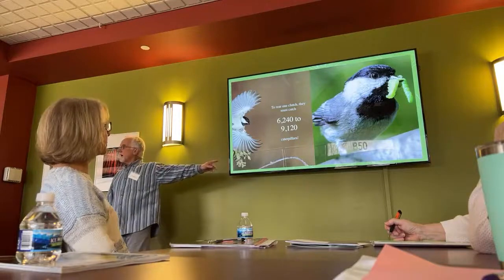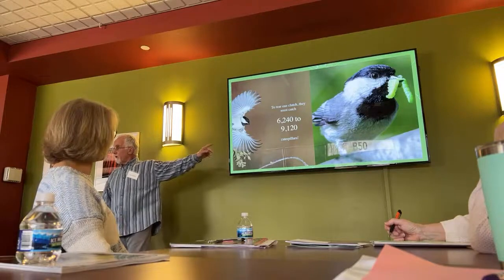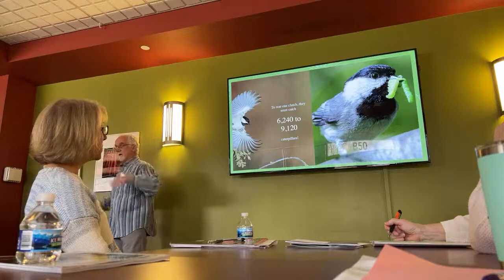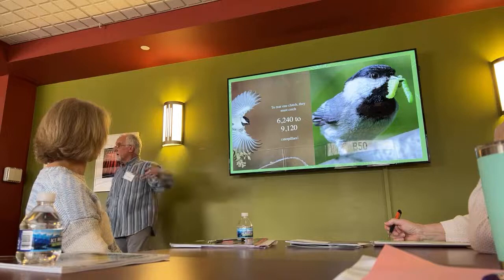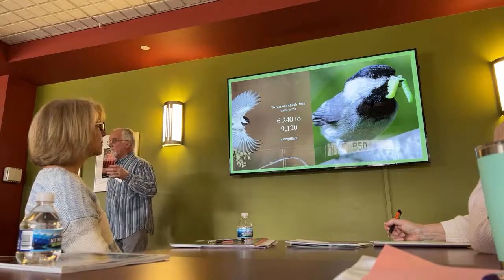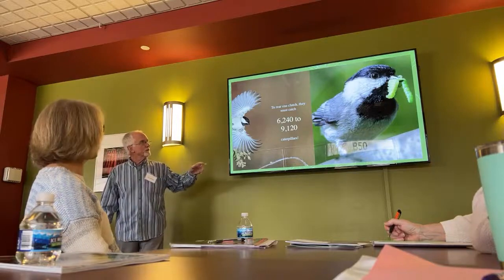They can't be going down the block. You know, they don't have that kind of time. They are hard workers. And so you need these plants right there where they're nesting. And that's a chickadee. Think about a cardinal or a blue jay. They're all hunting caterpillars. That's what they do, all through the breeding season.